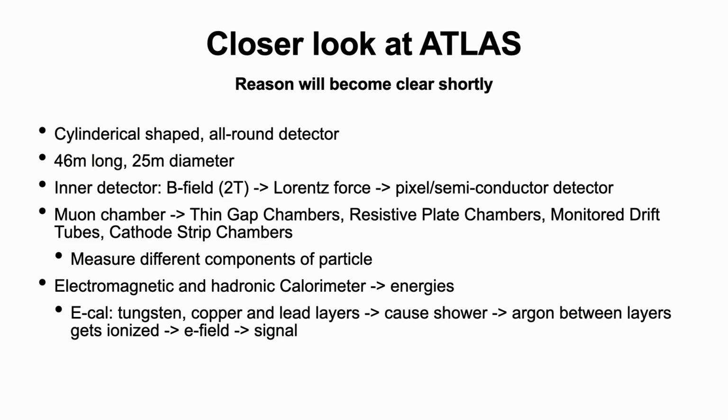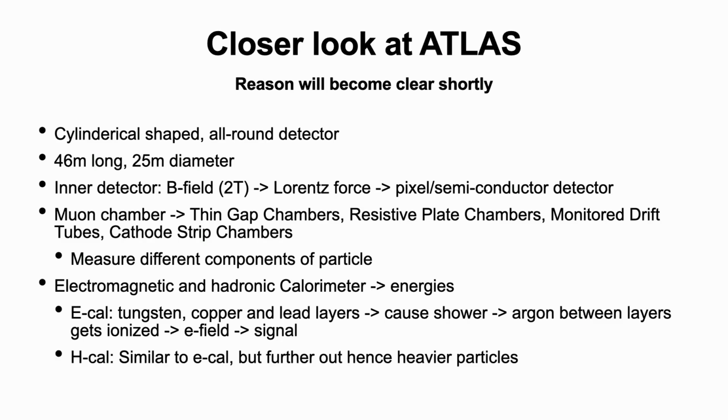The way you measure it is that between these layers you have argon, which gets ionized when a particle hits it, and then you get an electrical signal. The HCal, the hadronic calorimeter, is almost exactly the same, but it's placed slightly more on the outside. So a light particle will decay early on, but a hadronic particle, which is slightly heavier, will make it through further. And so you can isolate whether a particle is lighter or heavier.